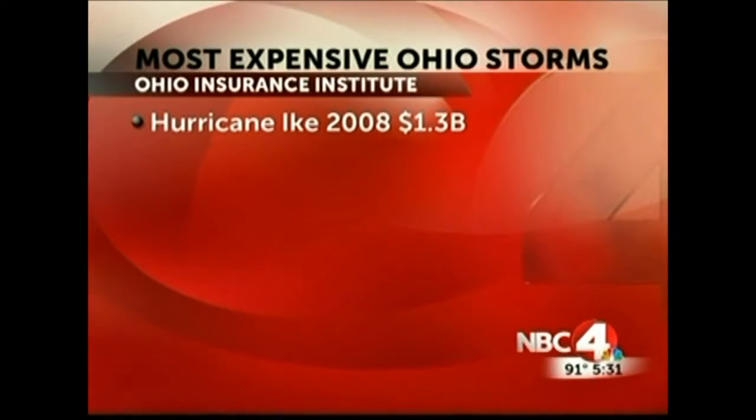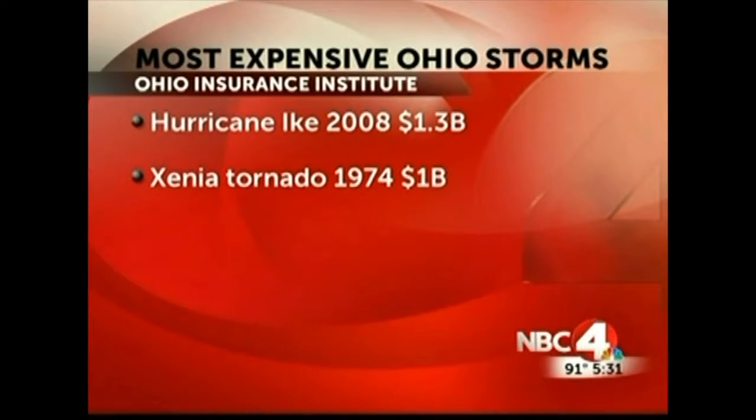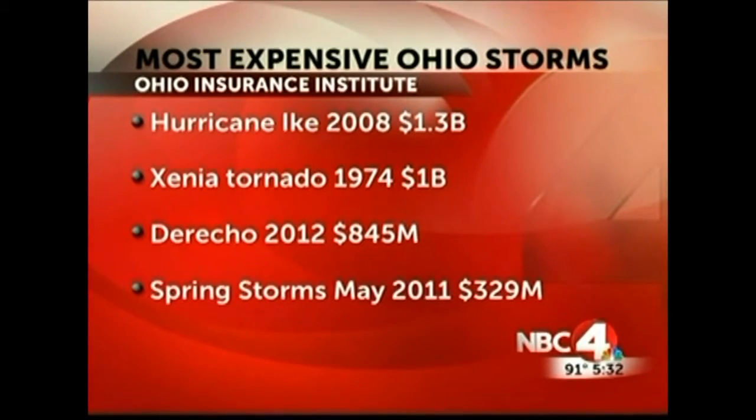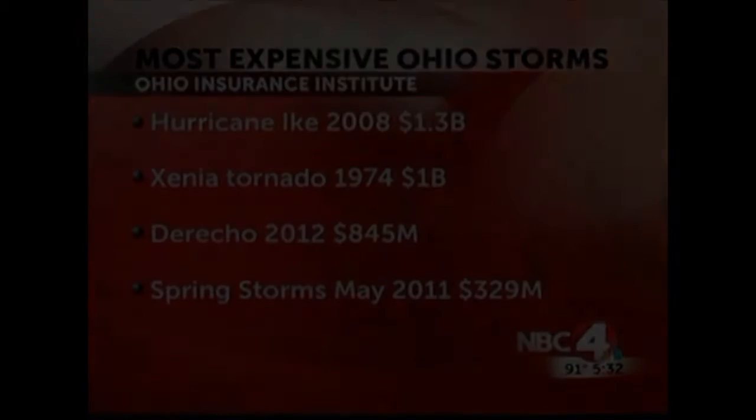Rick, thank you. And according to the Ohio Insurance Institute, 4 out of 5 costliest storms in Ohio history have happened in the last 5 years. The windstorm from Hurricane Ike in 2008 is the most expensive, with just over $1.3 billion in estimated damage, followed by the 1974 Xenia tornado. Third costliest is last year's derecho, with around $845 million in damages. Then the spring storms in May of 2011.